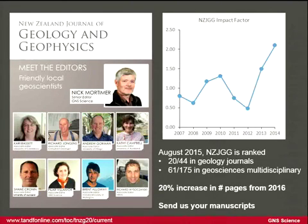So we're the people that handle and process the papers for the Royal Society and for Taylor and Francis at NZJGG. And just recently, the 2014 impact factors for all of the world's scientific journals have been released. And I can show you a good news graph. It's always great to see graphs going in that direction, isn't it? The impact factor for NZJGG has never been higher. We're above 2 now, and that's very good.